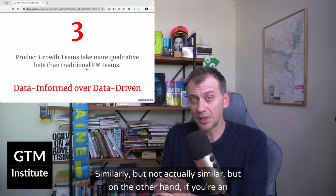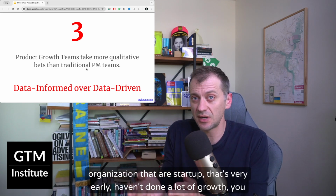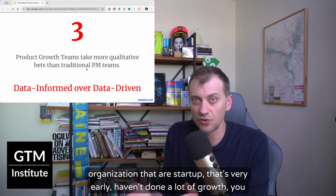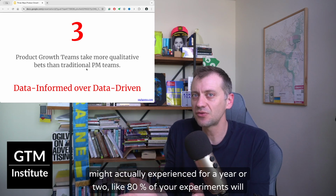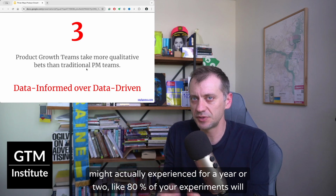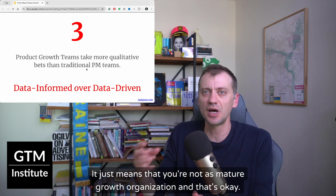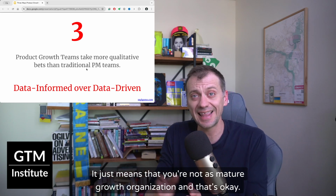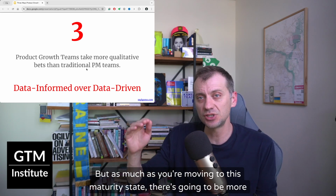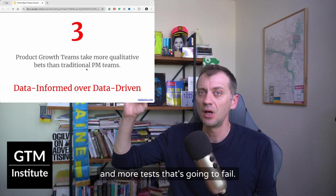On the other hand, if you're a startup that's very early and you haven't done a lot of growth, you might actually experience for a year or two that 80% of your experiments succeed, or 50% of experiments succeed. It just means that you're not as mature a growth organization, and that's okay. But as you move toward maturity, more and more tests are going to fail.